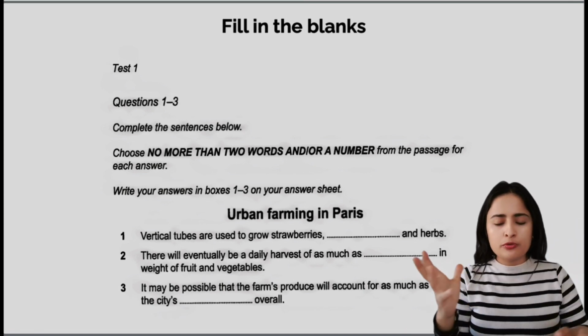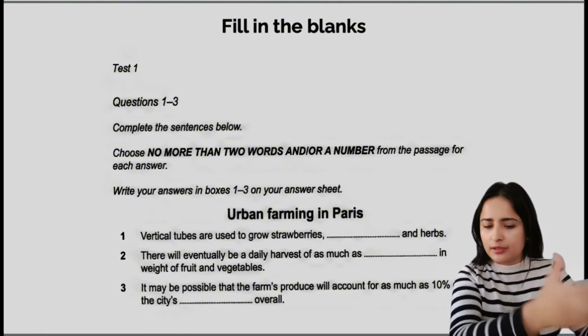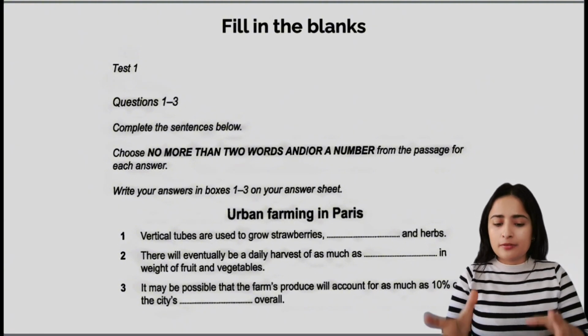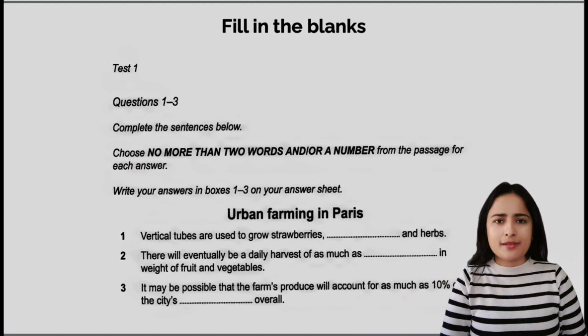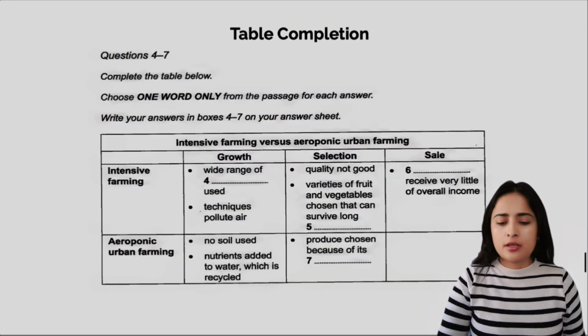So if you try to remember all the 3 questions and look in the passage for these question answers, then you will forget the question. So instead of doing that, read the first question, then go to the passage and find out the answer, then come again back to this question.